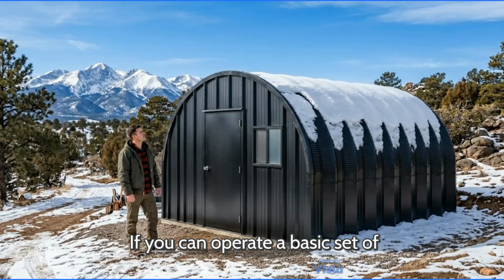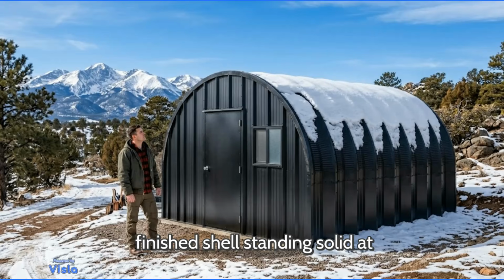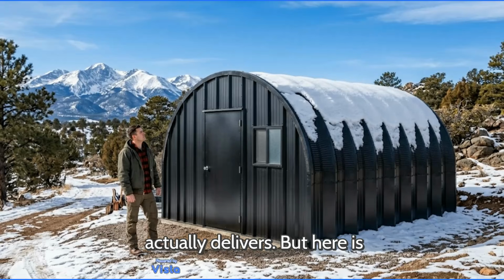If you can operate a basic set of hand tools and work methodically through a manual, you can put one of these structures together without hiring a single contractor. Jason did it with his brother and a college friend. 3 men, 1 weekend, 1 finished shell standing solid at the end of Sunday evening. That is not a marketing claim. That is a description of what the product actually delivers.